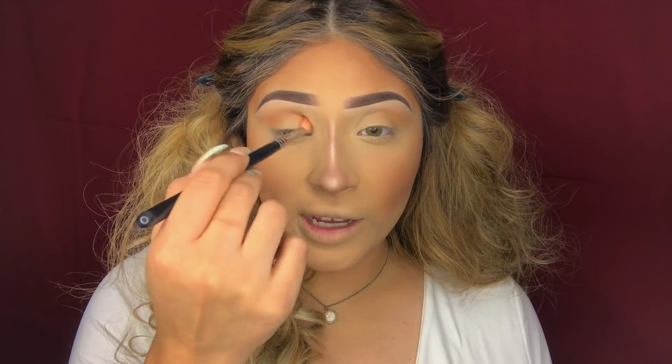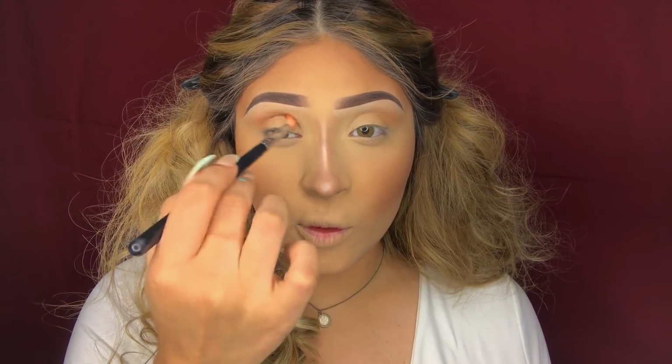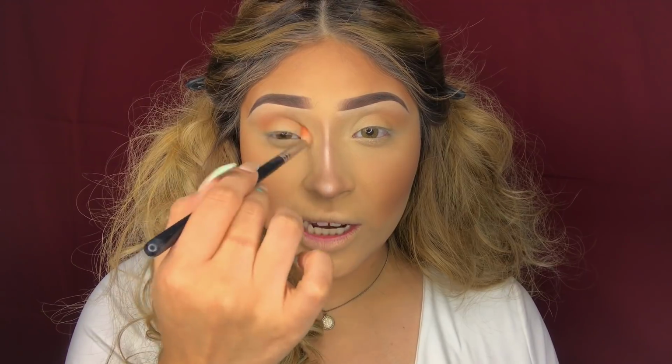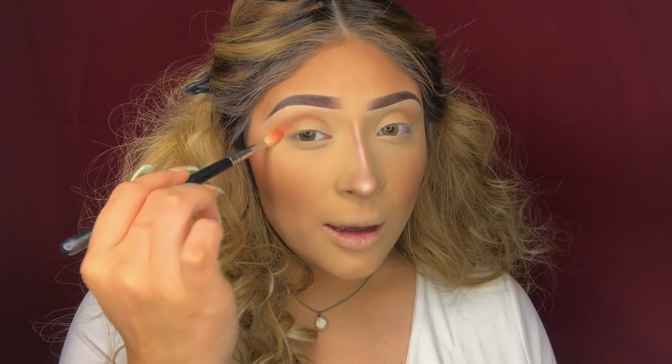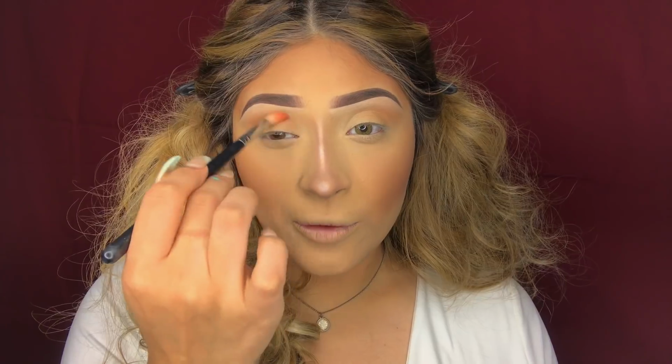So the blending brush that I am using right now is the Morphe M513 blending brush, and I really enjoy this one. This is one of my absolute favorites from Morphe, one of my favorite blending brushes. And what I'm going to be doing with this transition color, as you guys can see, is applying this really into the crease, mainly all over the crease and also the outer corner, just to buff that out before we begin with our darker shades.